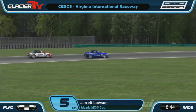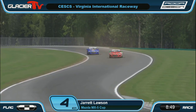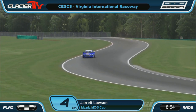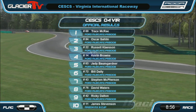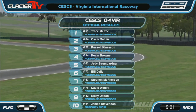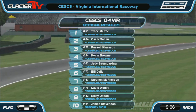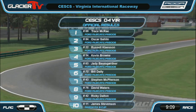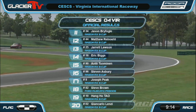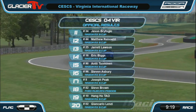So in so many ways, we knew who the winner was going to be in the Mustang division. For a moment, it looked as though Oscar Sarden was going to win the race, but Trace McRae in the number 69 Ford Mustang takes overall victory and victory in the Ford Mustang division. Oscar Sarden comes home 2nd, Russell Clayton in 3rd, Kevin Brown in 4th, and JD Bogardman rounds out your top 5. In the Mazda MX-5 division, confirmation of your result: James Stevenson in 1st, Jason Breifogel 2nd, Matthew Reinhold 3rd, Jarrett Lawson in 4th, and Eric Biggs will round out your top 5.